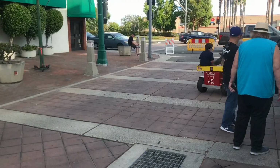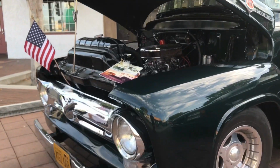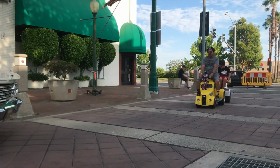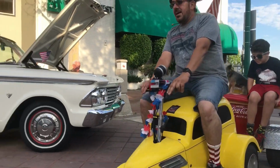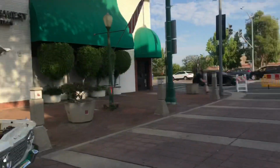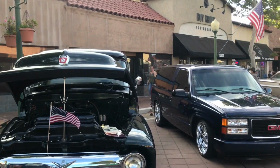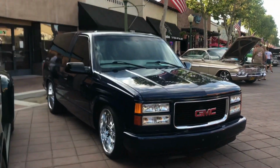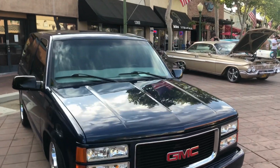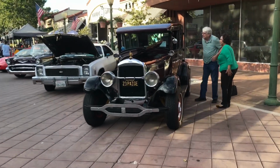Automotive, and he's driving a lot of. Smelly. Whew. Got my petrol for the evening. Like the Tahoe. Hey, how you doing, girl? Nice. Okay, we got the 23 gauge here.